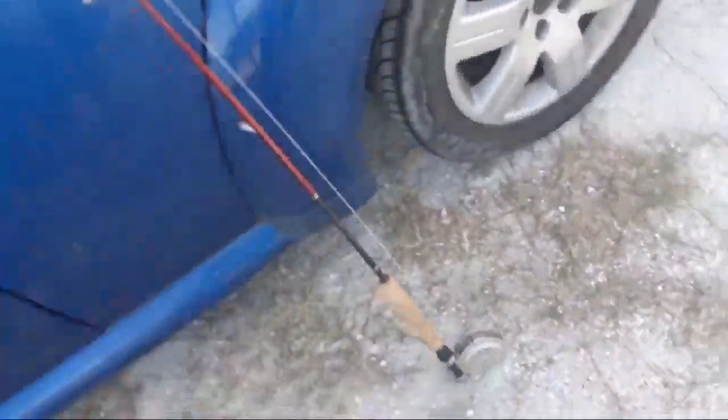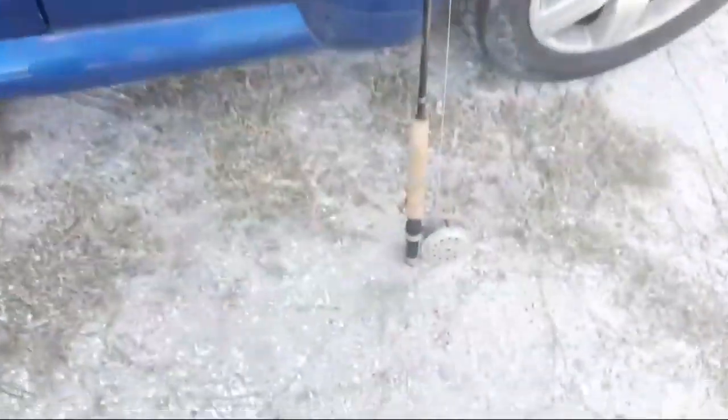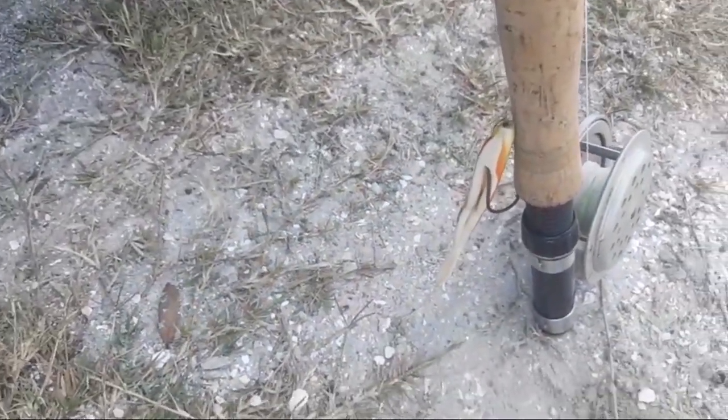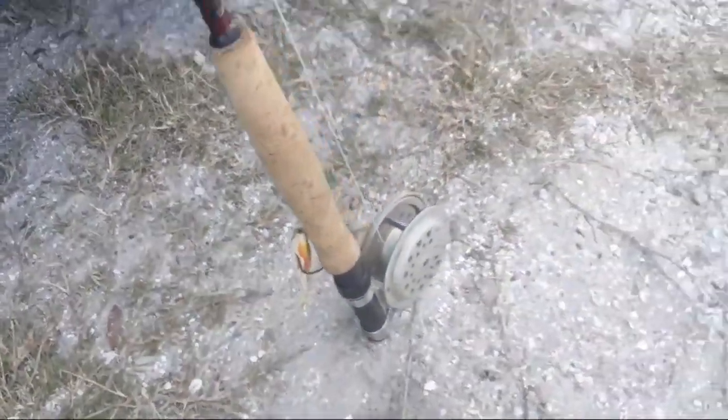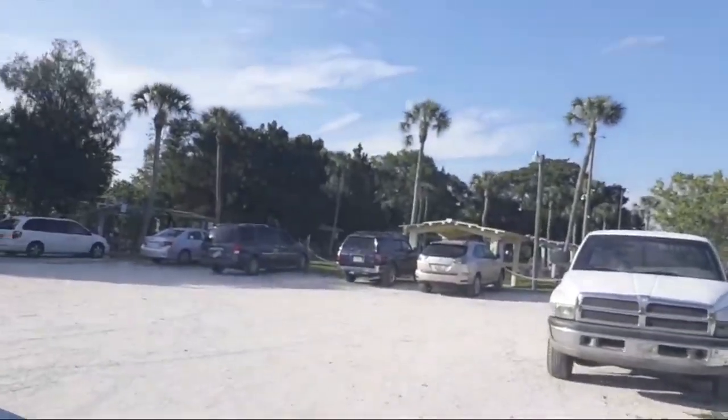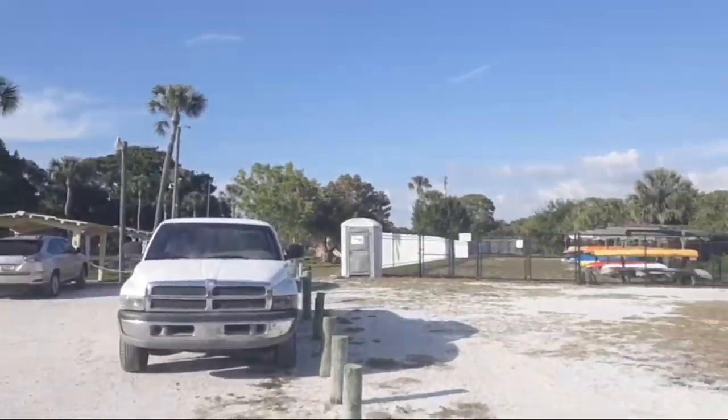Alrighty. Here's my little fly pole. Took it out with a dead fish looking thingy on it. A little fake rubber. Oh, they calmed down. We're in the little pavilion now.